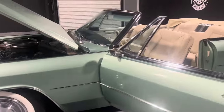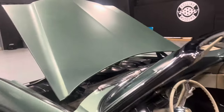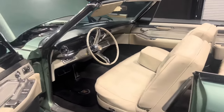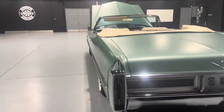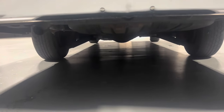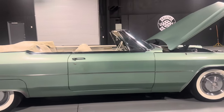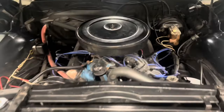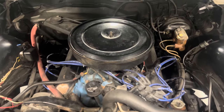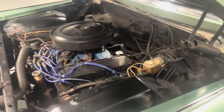So check it out, fellas. Let's crank her up. Fire right up. Running like a sewing machine, fellas. As she warms up, she'll idle down. That's what you want, fellas.